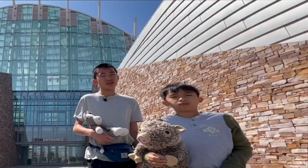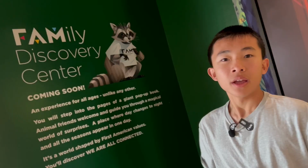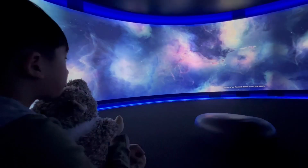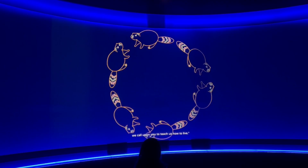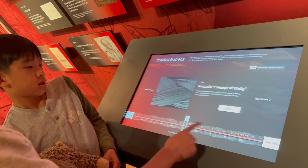Our next stop is the First Americans Museum. A family discovery center is coming soon, which is when you step into a giant pop-up book. And this is one page of the pop-up book. In this cool theater, it shows many Native American origin stories. Opening of the First Americans Museum, 2021.